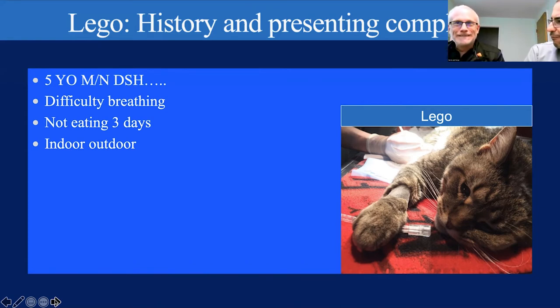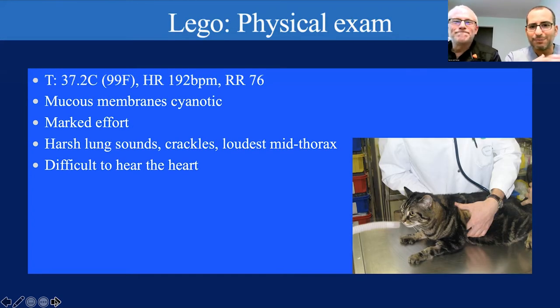Dr. Boysen, it's 5 p.m., right before the weekend starts. What do we do? The cat's not eating for 3 days, indoor, outdoor. We start listening to this patient, and I'm seeing some very concerning things here. Absolutely. So we look at our patient here. We've got a slightly low temperature, 37.2, but not too bad. Heart rate's 192. Again, it's a cat, so not sure if that's significant or not.